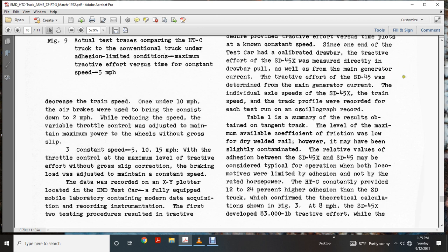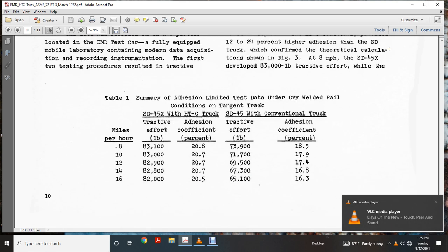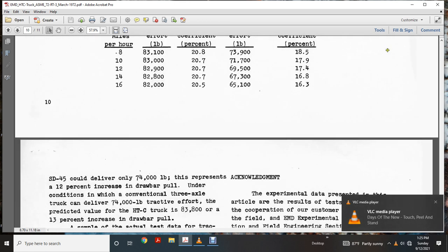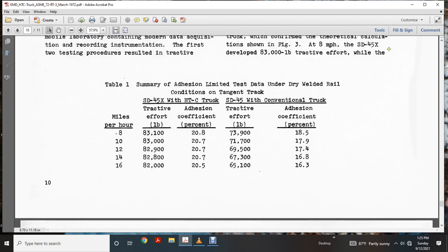At 8 miles an hour, the ST45X developed 83,000 pounds of tractive effort, while the ST45 delivered 74,000 pounds, a representative 12% increase in drawbar pull. In another condition, the conventional 3-axle truck delivered 74,000 pounds of tractive effort, with a predicted value of 83,800 pounds for the HTC truck, a 13% increase in drawbar pull.